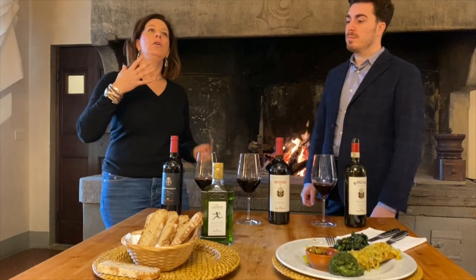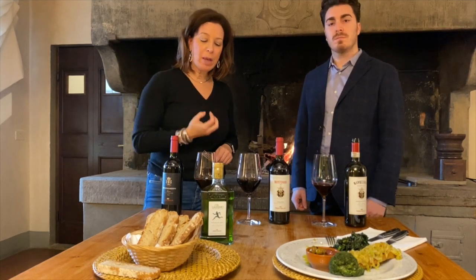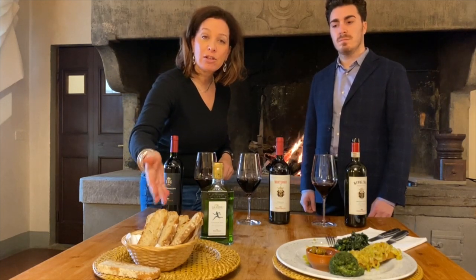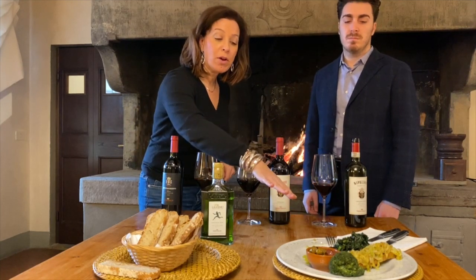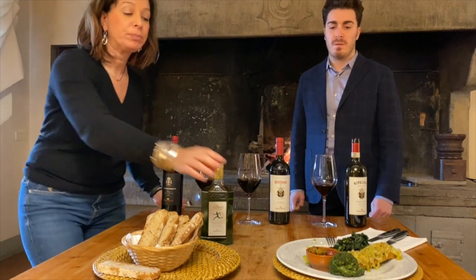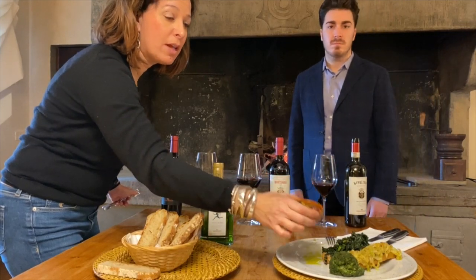Talking to the chefs of Frescobaldi in the Nipozzano estate, they talk about their products with so much love and passion. Alessandro makes his own bread, the grain that is actually coming from one of the estates of the Frescobaldi. All the products that you see here are coming from this estate, what is now in season. Even the olives that we're tasting are coming from the olive trees at Nipozzano.